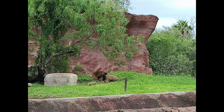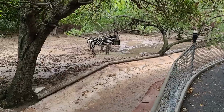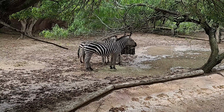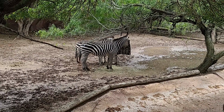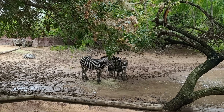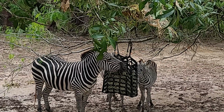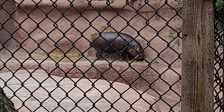Then we got a little sleepy lion. He's still asleep. And next up we got zebras. They got a few zebras here having their breakfast. There was more off in the distance back there. There was one laying down for some reason. Evidently he wasn't hungry. And we got some more hippos. They were having their breakfast.